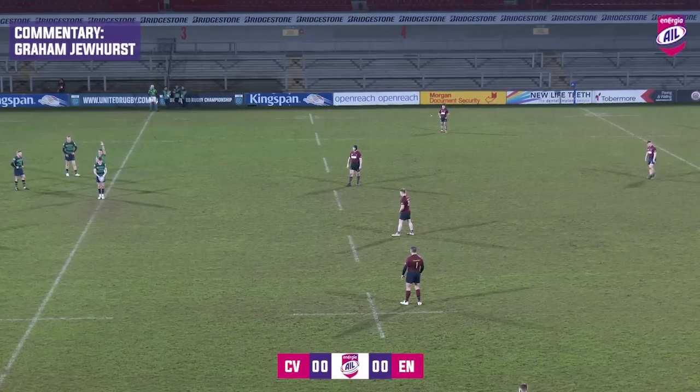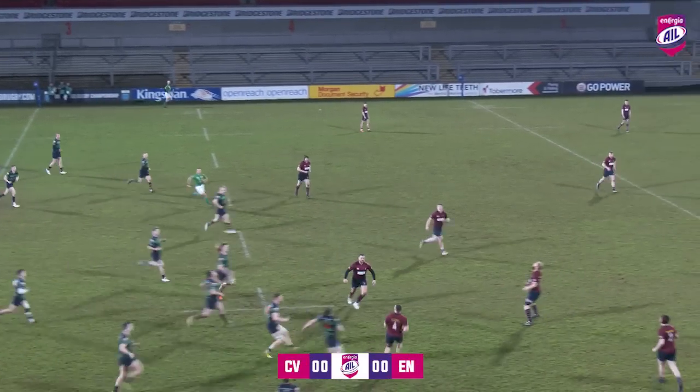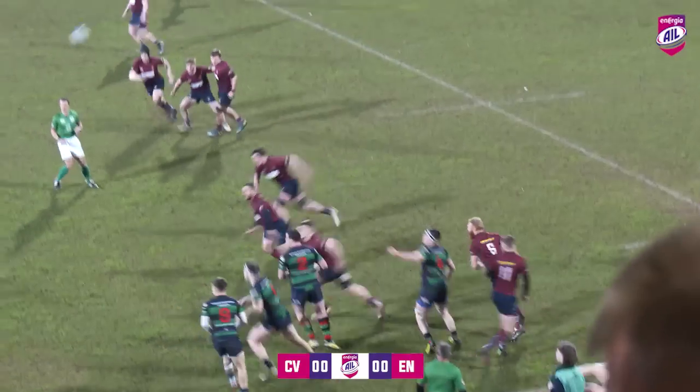Hairs in the back of your neck are standing up. It's a great atmosphere here. And off we go. Straight into the hands of Matthew Wilson.